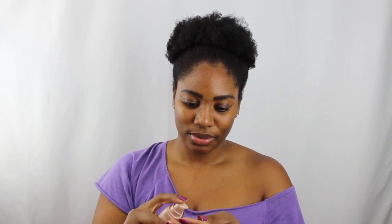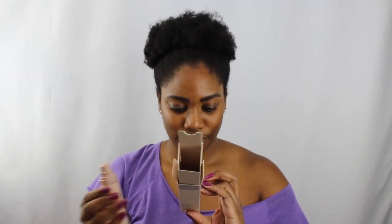Let's squeeze some out. Oh, and the price of this was, let's see, $32, and you get a little over 1 fluid ounce. I'm gonna bring you guys in just so you can see a little better while I apply. There we go. The bottle is a pink color, and the actual product has like a pink hue to it.